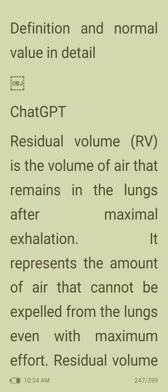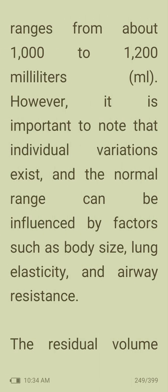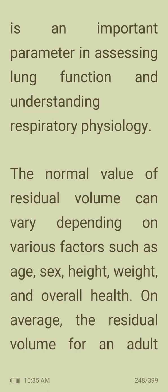Then residual volume. Residual volume is the volume of air that remains in the lungs after maximum exhalation. It represents the amount of air that cannot be expelled from the lungs even with maximum effort. Residual volume is an important parameter in assessing lung function and understanding respiratory physiology.